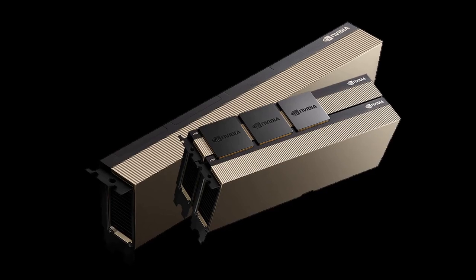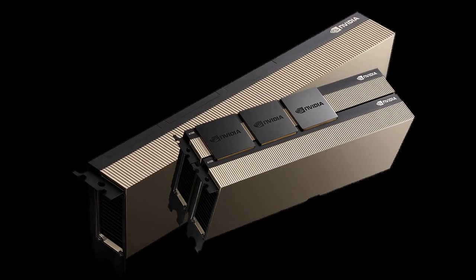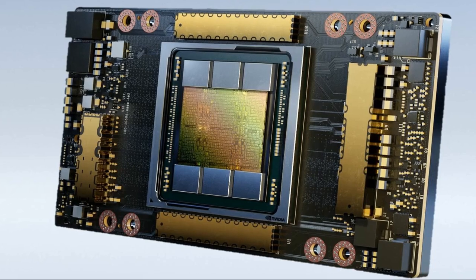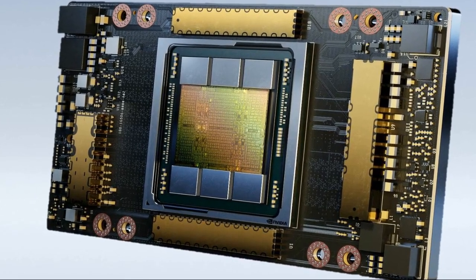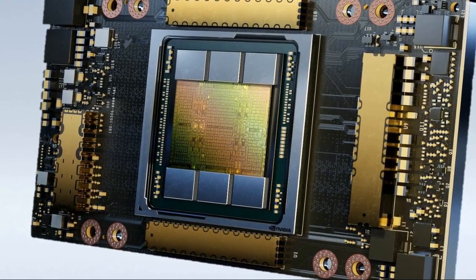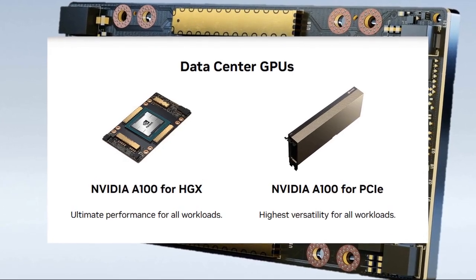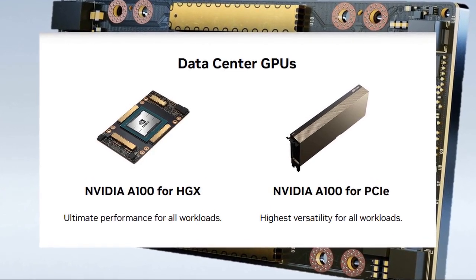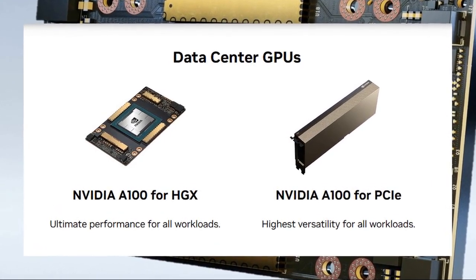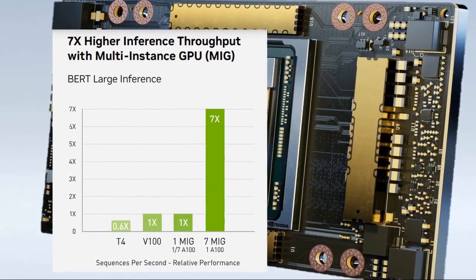So, to answer the question directly, the maximum RAM you can get on an Nvidia A100 is 80 gigabytes. It's important to remember that this HBM2 memory isn't just about capacity. It's also about bandwidth. The A100 boasts incredible memory bandwidth, allowing data to be moved in and out of the GPU at lightning speeds. This combination of high capacity and high bandwidth is what makes the A100 such a crucial component in cutting-edge AI research and development.